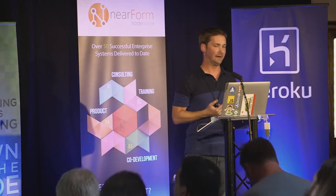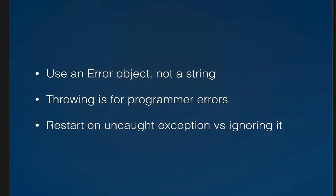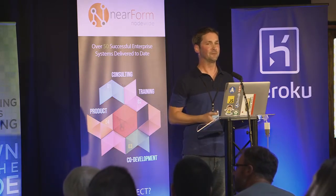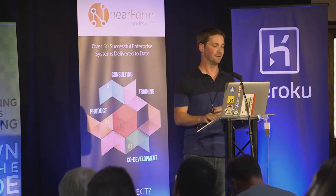Errors are fun in JavaScript, and I know there have been a couple of issues we've run into so far. Namely, first off, when you pass an error, don't pass a string or a number or false or something. They've all been done. People, probably even in this room, have done them. But actually pass an error object with a stack trace, messages, things like that. Make it useful to the person downstream that's collecting the error. Throwing is for programmer errors. Not in all senses, but if you're coming from a language where you throw errors all the time, don't throw every error in JavaScript.